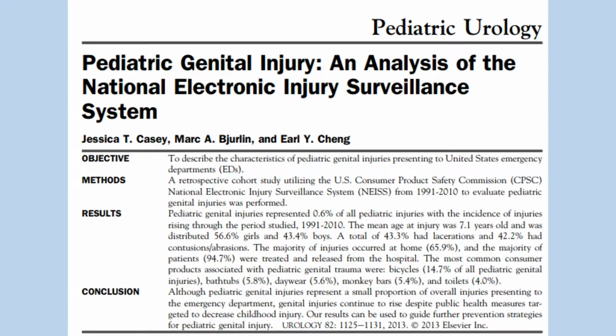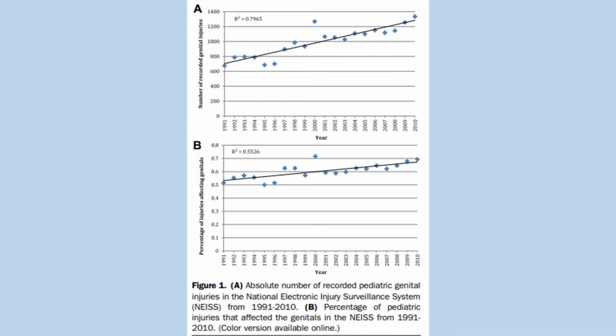The next one I'm going to look at is pediatric genital injuries. This is from Pediatric Urology. With this one, as opposed to baseball and softball, which you can categorize as two products, they started off with the injury. Again, pediatric. What they did here was they pulled out the years of data and how many injuries there were. They created a scatter plot and then this trend line. I'll show you how to do that. All of that is super easy to do with Excel.